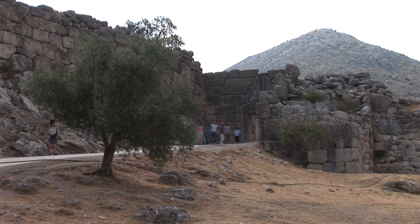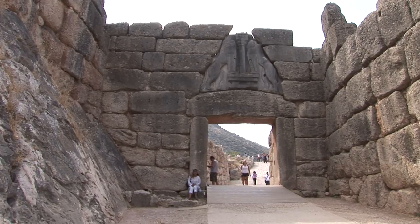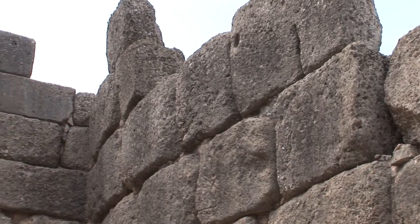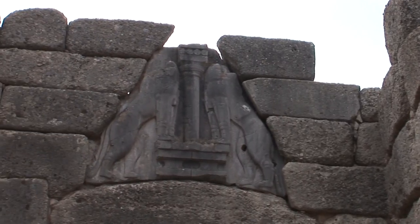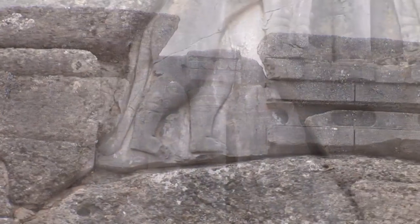One of the most impressive and most important monuments in the art of fortification is the megalithic main entrance to the citadel of Mycenae, known to all as the Lion Gate. The relief over the main gate is the earliest example of monumental sculpture in Europe. Two heraldic rampant lions, 3 meters high, stand above the massive lintel of the central entrance to the citadel of Mycenae.